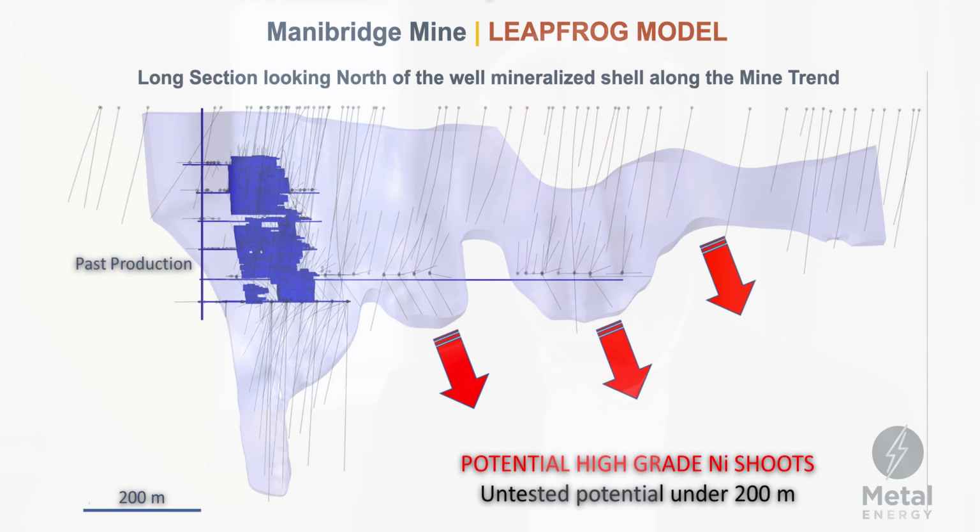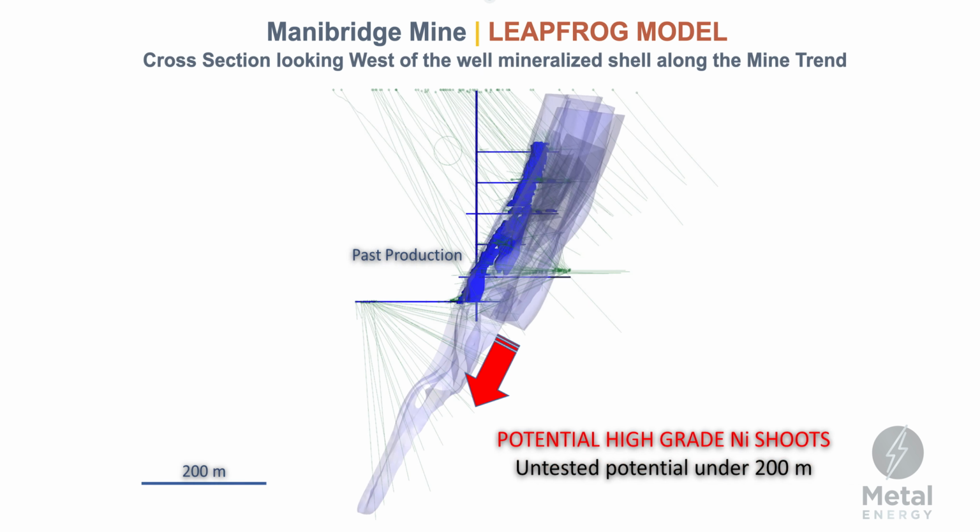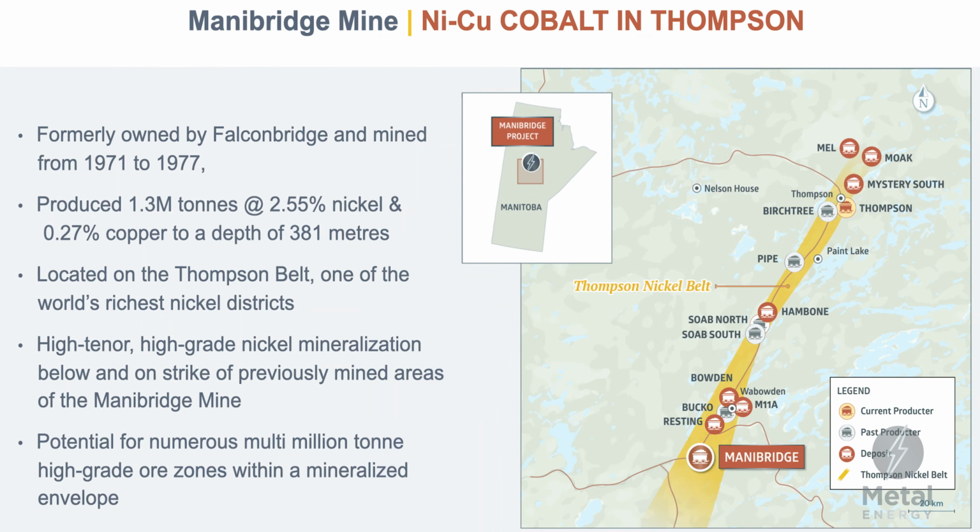Yeah, exactly. The Manibridge has a lot of parallels with what we did in Chapais. There are differences, obviously, but there's a lot of parallels. One is that it's a previous producer. It was a modest producer. It wasn't a very big mine, but it was very high grade, and so there is definitely potential for finding other zones that are of similar grade.